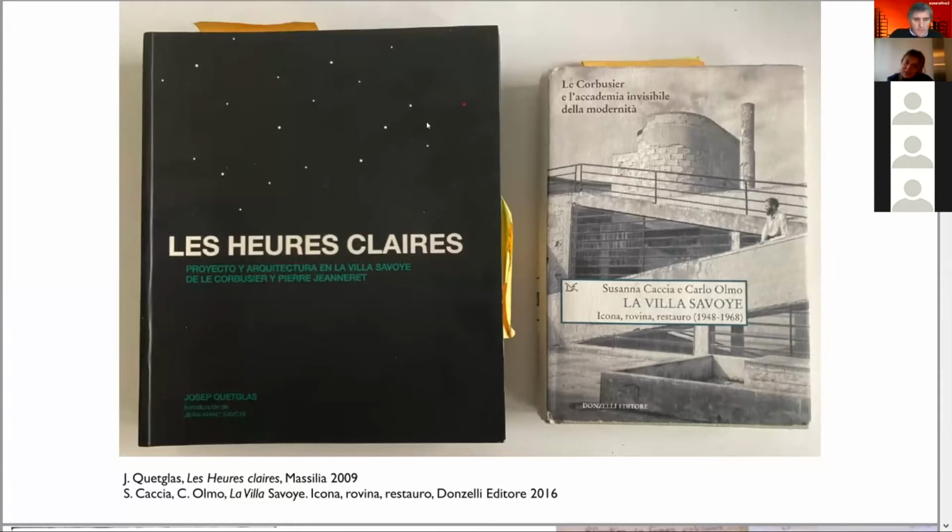This is Les Heures Claires, a book from a Spanish historian of architecture, Josep Quetglas, complicated to say for me, and he was very detailed on the design and construction phases based on archive documents. The other one is from Susanna Caccia and Carlo Olmo, a historian of architecture and a preservation architect, a very detailed history of the villa between 1948 and 1968. That's just a period of its biography, until the first big restoration.